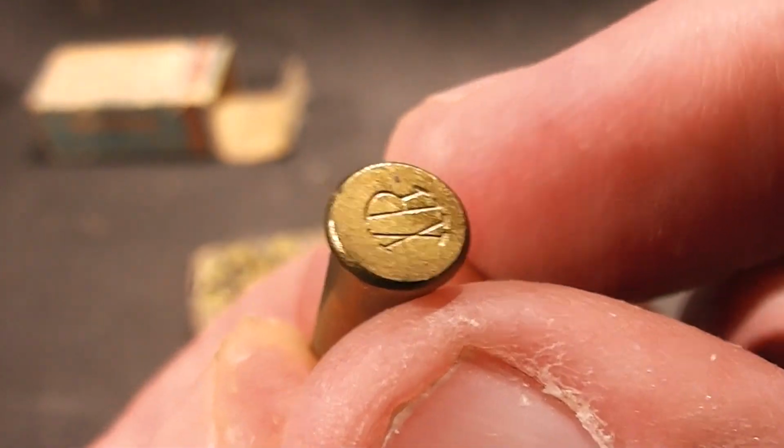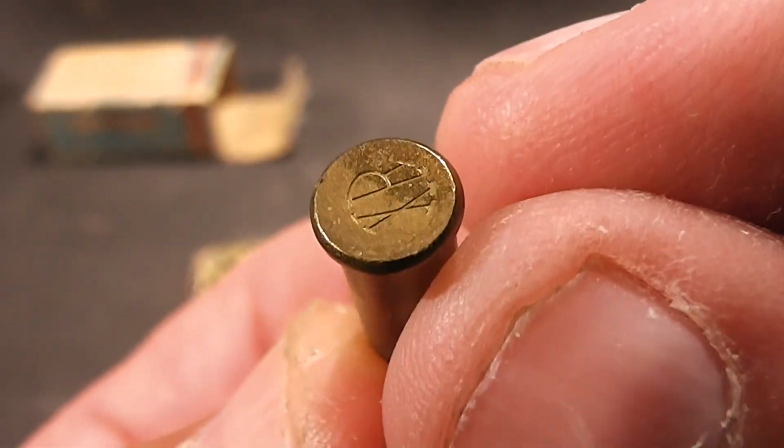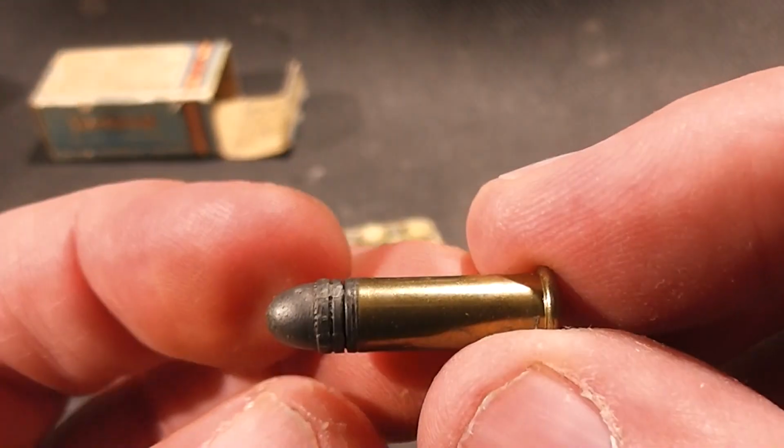Now you may think that Sears manufactures ammo, or did at one time, but they never did. These were actually manufactured by Federal.